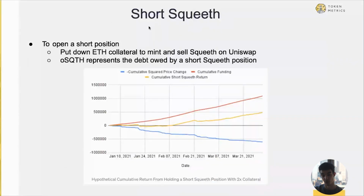All right, so to do the short Squeeth, you put down Ethereum as collateral, you mint oSQTH on the Opyn website, and then you can sell your Squeeth on Uniswap, and that way you'll be short the Squeeth contract.